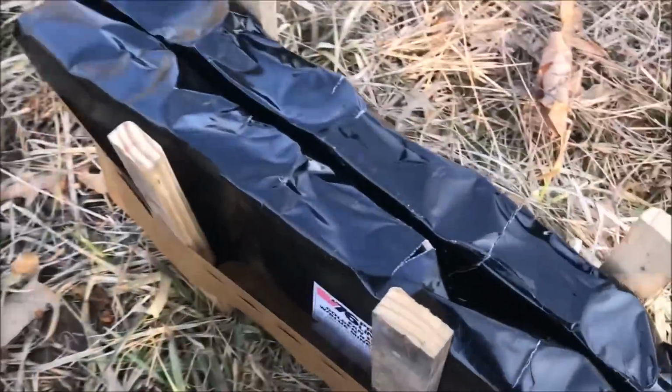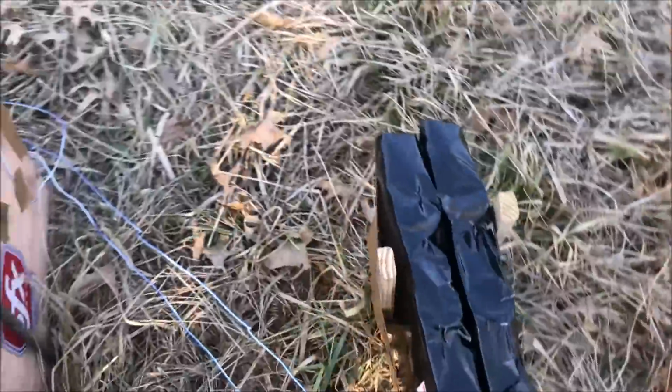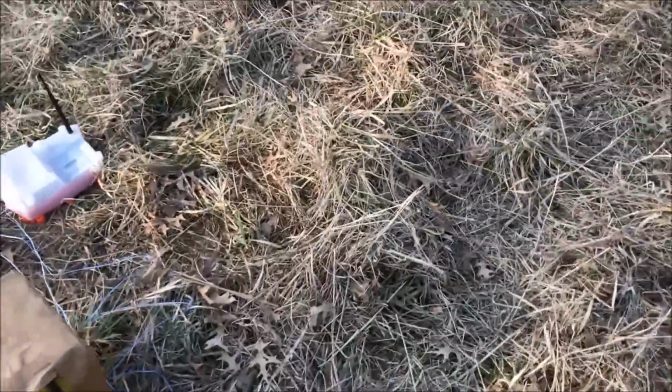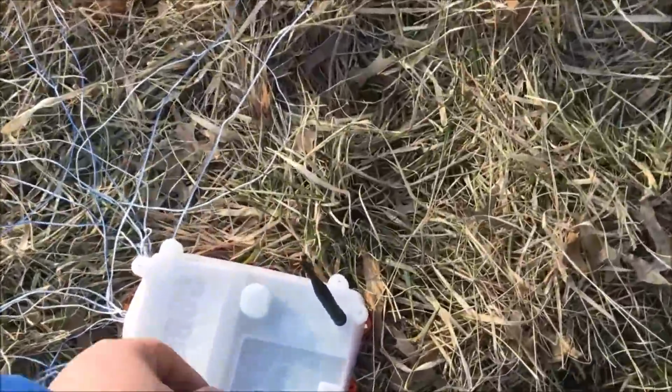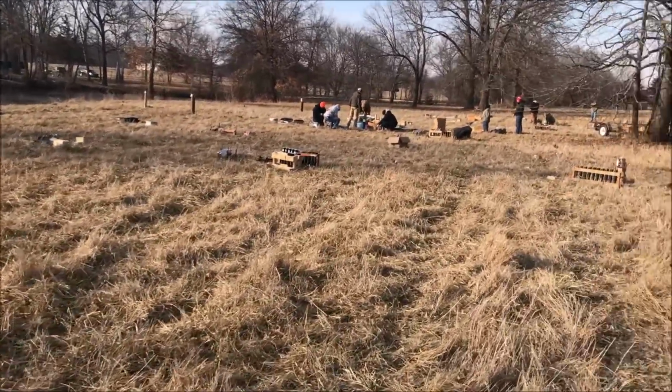Had 2 slices on this location. We had a gold fan slice to Blue Comet, and we actually had 2 of those, 2 on the left, 2 on the right. And then we had a 28 shot rack. I went ahead and turned that module off so that way I didn't waste the battery. As you can see, K-Cappers are still building their show. We'll move on to our middle station here.